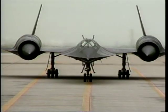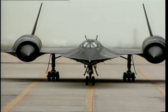Here's Deputy Wing Commander Colonel Donald Shriver. In the history of the SR-71, I know of no failures to meet the tasking that's been given from high, and I think that you could talk to anyone all the way up to the various presidents we've had and they would say that they're extremely pleased with the capability of the SR-71 and what it's done for the nation. It's been an excellent airplane.